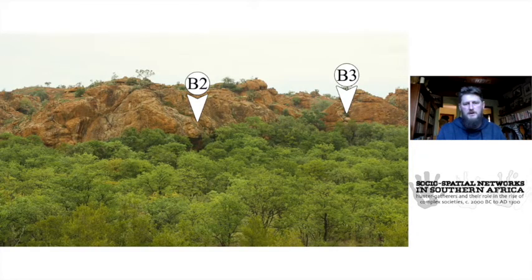Very close to Bellona Main is Bellona Shelters 2 and 3. They're only 50 meters apart themselves. And here, the sites were occupied around about 2,000 years ago, so just before probably the arrival of herders and certainly farmer communities. There was an initial increase in artifact numbers, and from about the mid-first millennium, or even slightly earlier, somewhere around there, this starts to decline.